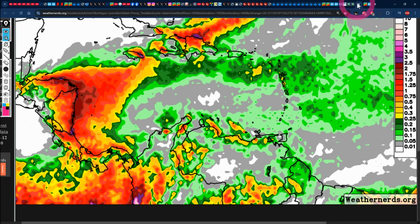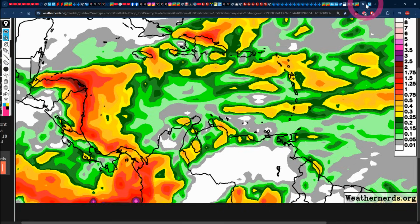I know that when both maps from the Euro and the GFS are in consensus like this, the chances of it actually happening are much higher.